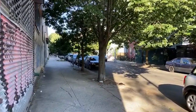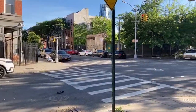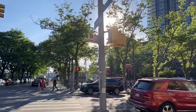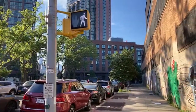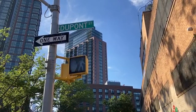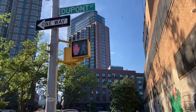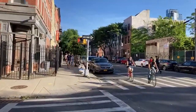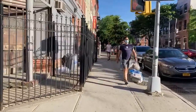By the way, folks, since I'm in Greenpoint, the street names here are alphabetical. So if you get lost in Greenpoint, Brooklyn without a map, know that these streets are alphabetical. I just came from Commercial Street and now it's DuPont Street. So it goes C, D, E, F, G, like that. And if I go one more block down, you're gonna see I'm gonna pass the street which starts with the letter E. Like so.